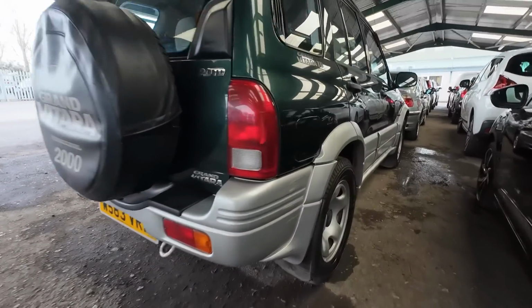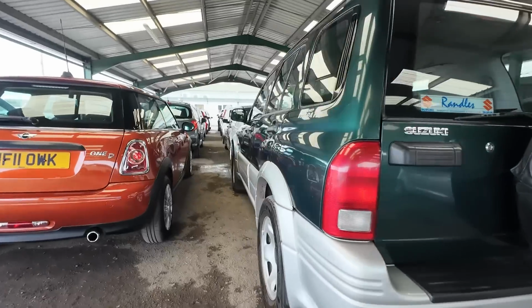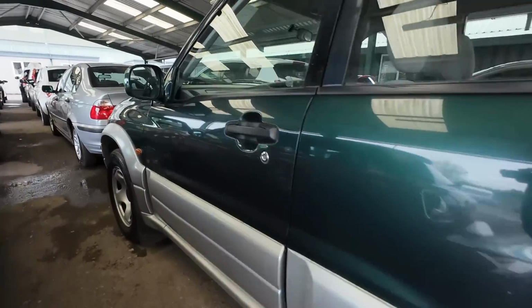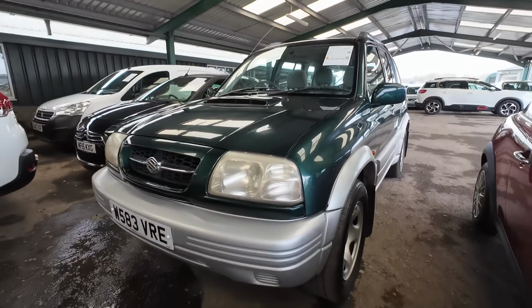It's got a few little marks on the plastics, but it is a 25-year-old car, so as expected. It's not going to go through a lot. It's probably going to do £500 to £1,000, and I think they're in that sort of territory. So I've had a quick mark on that one down.